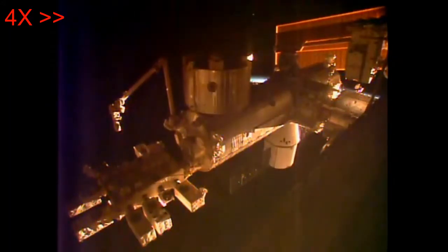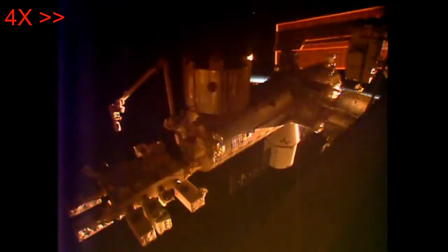Enjoy the view as it gets dark, but not quite. You'll notice that there's a little bit of sun peeking out over the horizon in the back, through all the bits and pieces. Enjoy.